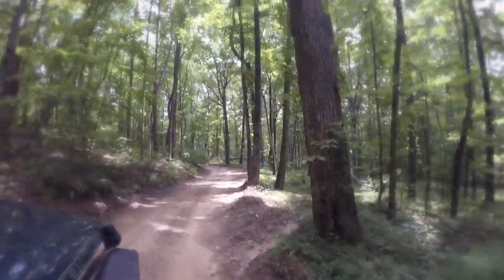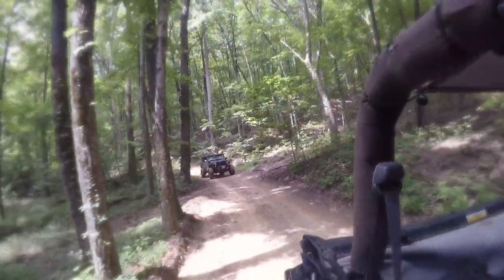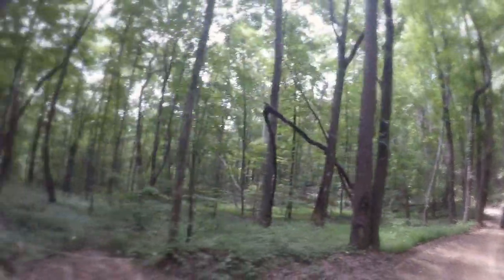We jumped back on Haley Road for two reasons: to exit the park, and there is a challenging section that we drive past that we wanted to stick all the Jeeps on and see who was willing to try it.